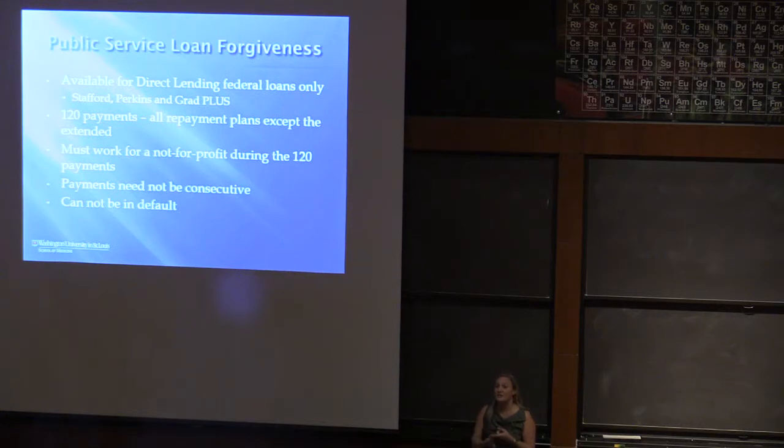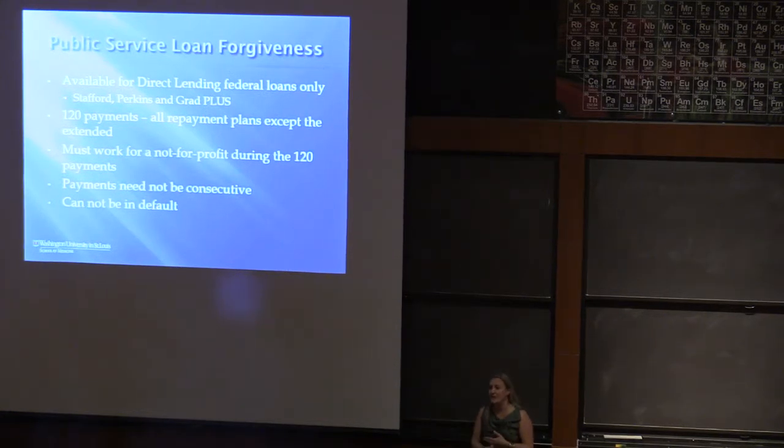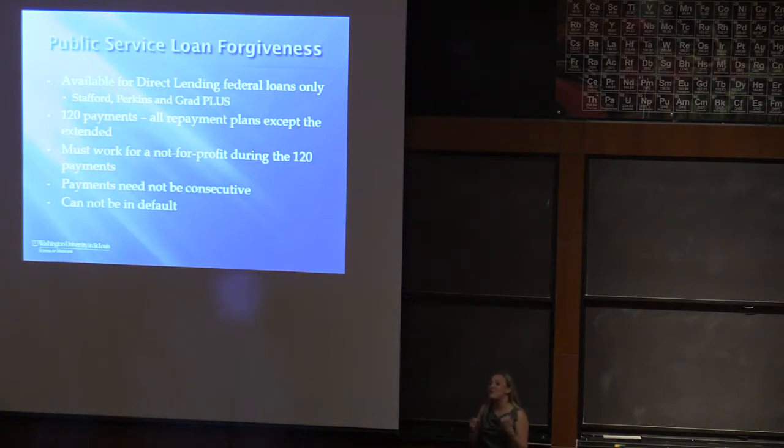if you make your payments to your federal loans from any undergrad, grad, professional school, federal loans, direct subsidized, unsubsidized, consolidated, Perkins, Graduate PLUS loans, then you make 120 payments under certain payment plans. So income-contingent, income-based, Pay As You Earn, REPAYE, or standard 10-year, which if you did a standard 10-year repayment, you'd pay your loans off so you wouldn't have anything to be forgiven. So you do one of the income-contingent plans. You made your monthly payments. At the end of 120 payments, any debt you had left would be forgiven. And you have to work for a 501(c)(3) nonprofit.